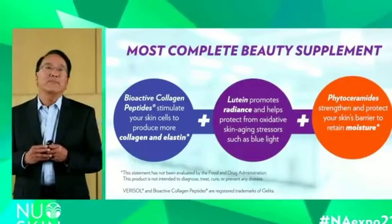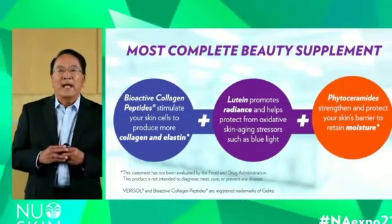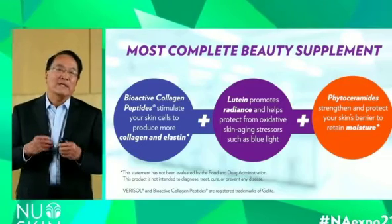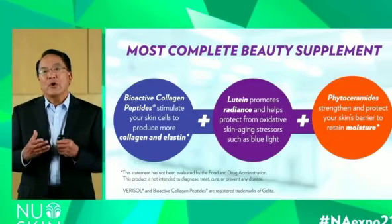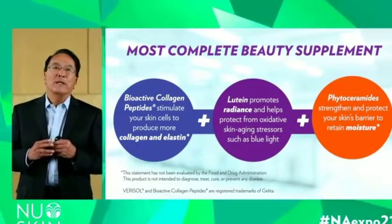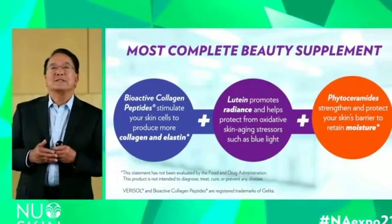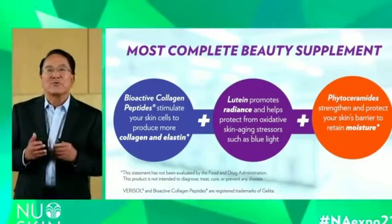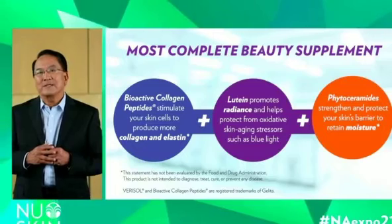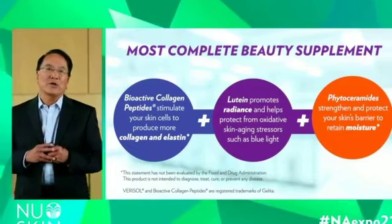The second major ingredient in this beauty-focused product is an antioxidant called lutein. And again, as many of you who have been with Nu Skin for many years can imagine, we know a lot about antioxidants. We did not want to choose an antioxidant that doesn't selectively get into the skin tissue because it's not going to do any good. So we evaluated and screened hundreds of different types of antioxidants, and we identified this particular antioxidant called lutein.